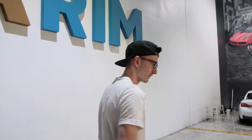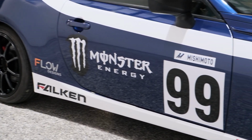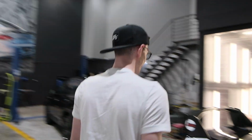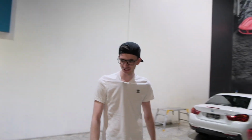That's awesome. And the carbon mirrors just give it such a nice touch as well. Yeah, it freaking looks like a full-on race car. It's amazing. And the placement is so good too. I have no words. This is just insane.